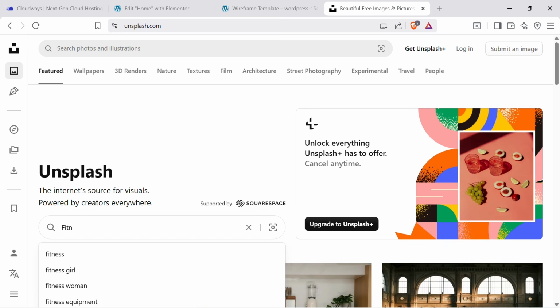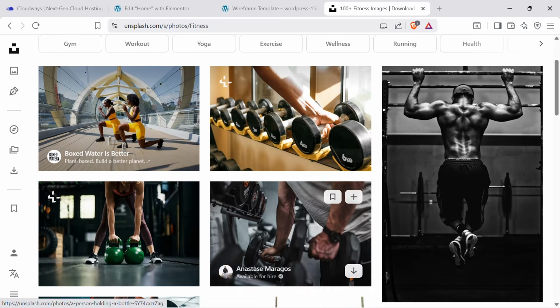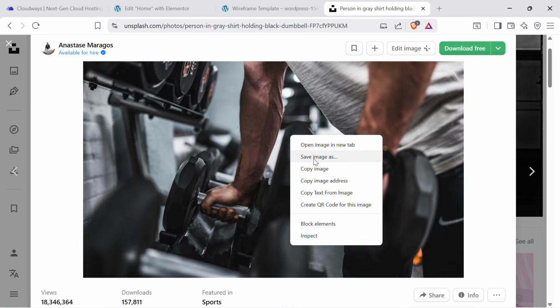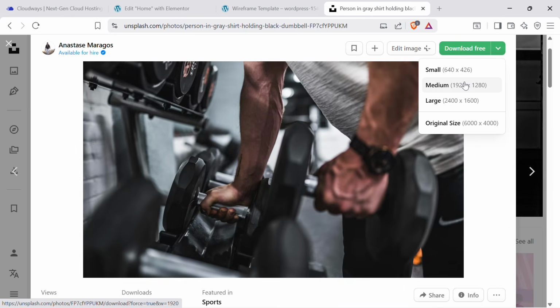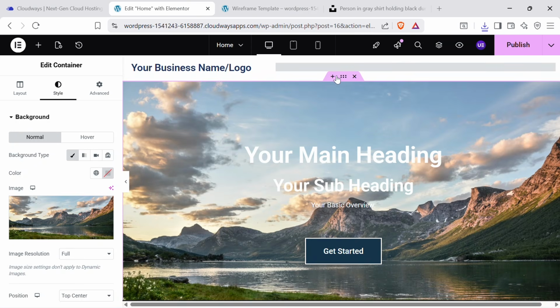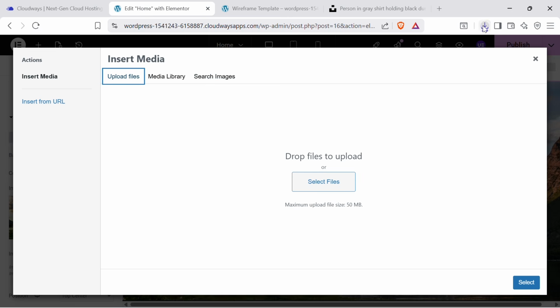So just type in fitness, just to give an example. That one there, maybe you wanted that as a background. It's not that ideal, but I'm just quickly showing you. So you'd hit save, you'd hit download on this, and then you go to medium because we don't want a big giant one. Then we hit that, save, copy that, upload it here, and just drag it in.